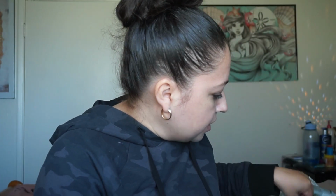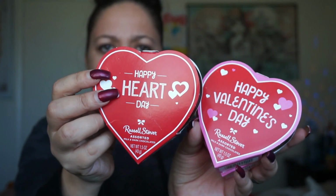I also got, let's continue on the Valentine things, these hearts. And it says Happy Valentine's Day. They are the Russell Stover assorted chocolate. I'm not sure how many it would have. It is sealed. I got 3 of them. 2 of them have the little pink rim, just like the teddy bears, and 1 is just red, and it says Happy Heart Day, Happy Valentine's Day. You see that? I also got these pom-poms.